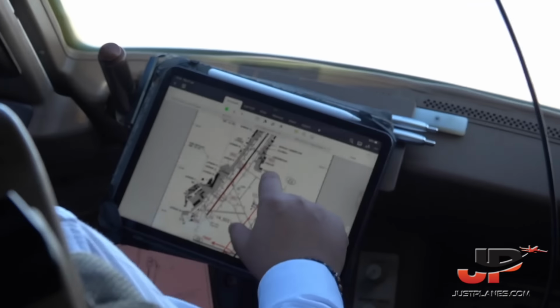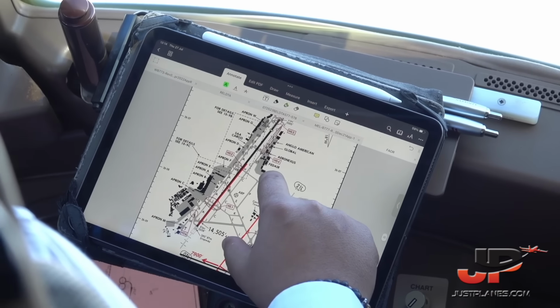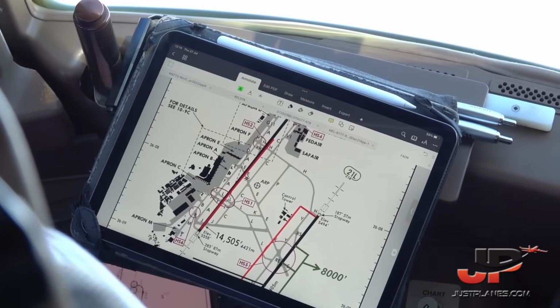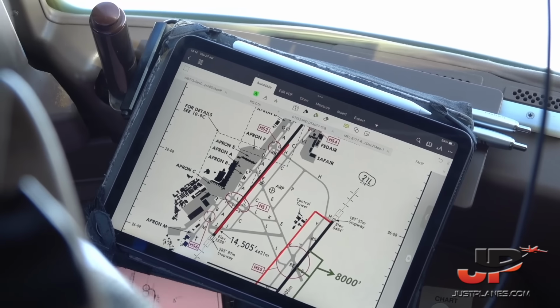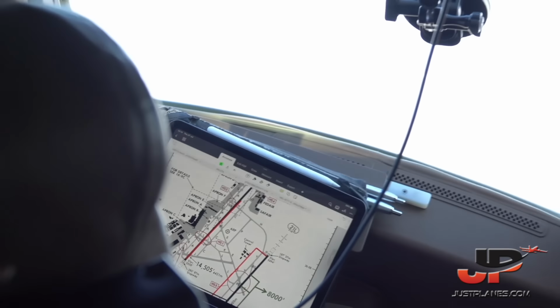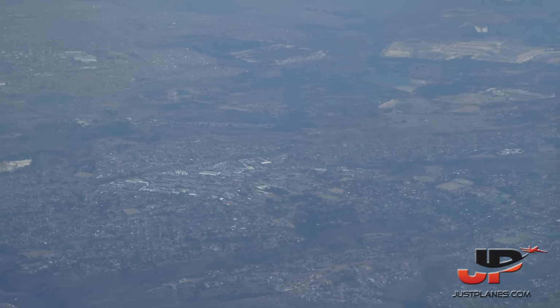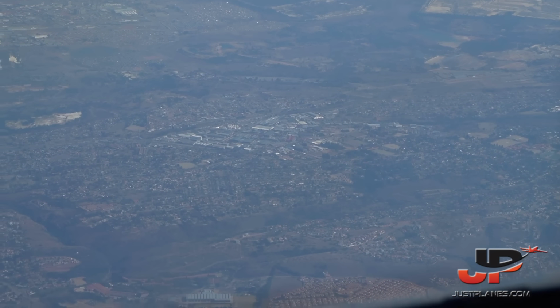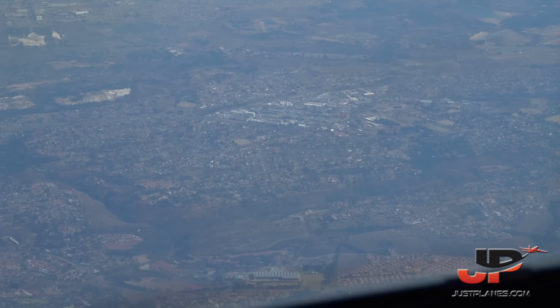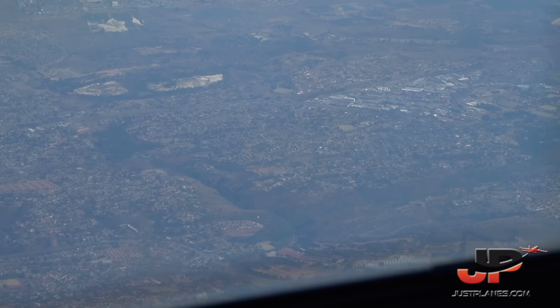So we are going to exit via, we're going to be exiting via Hotel, yeah? Hotel, ok. Alright? Angola 577, descend altitude 8,000 feet, QNH 1027. QNH 1027, descend altitude 8,000 feet, Angola 577.